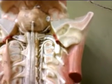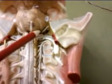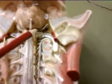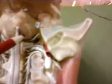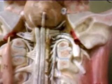and one other, and I'm not sure what the other one is, so I won't say it, but the facial nerve functions in facial expression, and the 8th nerve is the auditory nerve, which is underneath that. The auditory nerve is responsible for hearing and balance.